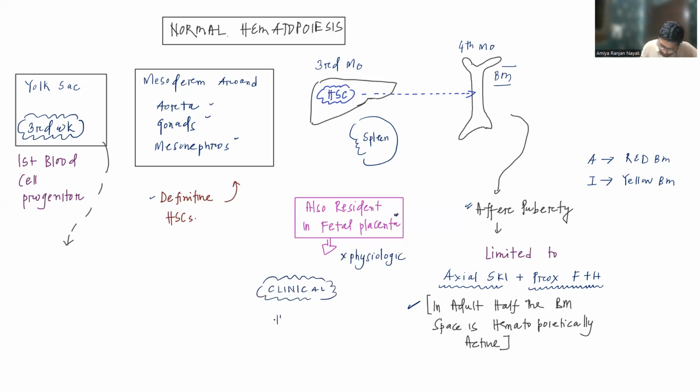Now we know that hematopoietic stem cell transplantation can also be done from hematopoietic stem cells which are collected from the umbilical cord blood of a newly born infant. Okay, so you can collect the hematopoietic stem cells from the umbilical cord of a newly born infant, and those hematopoietic stem cells can be used for hematopoietic stem cell transplantation, and those stem cells are thought to come from this fetal placenta. Okay, so there is the clinical significance of this.